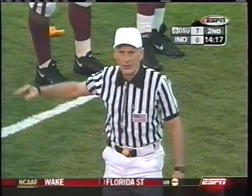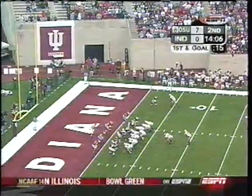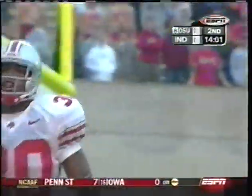Contact in the neutral zone. Defense. Back to the action. Ohio State, easy. Room service. Ross, his second touchdown of the game.